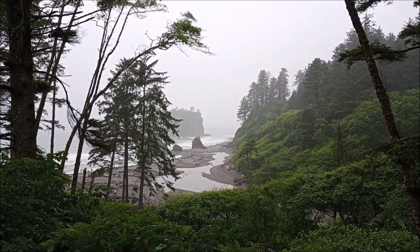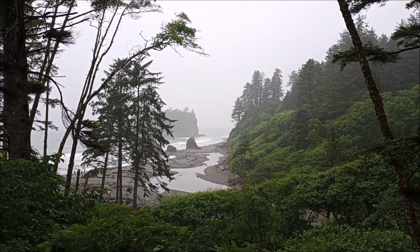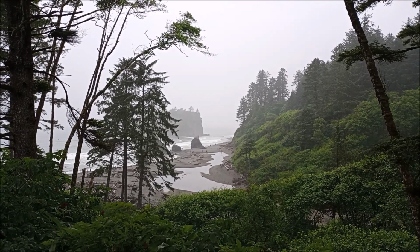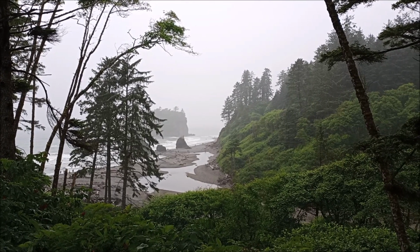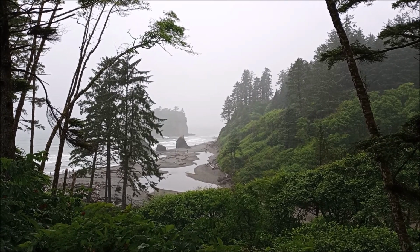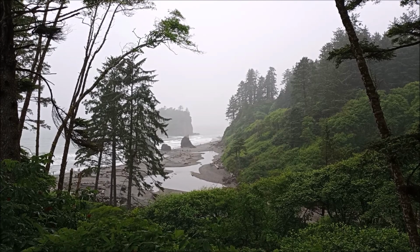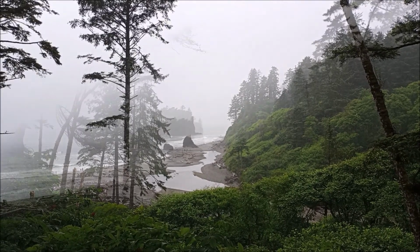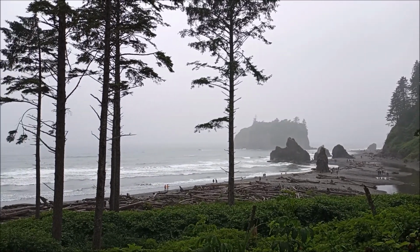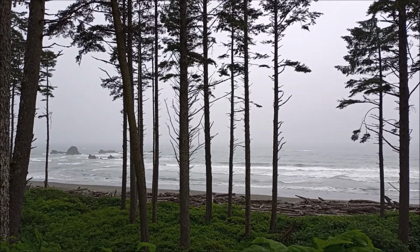We're at Ruby Beach, located just off Highway 101. It's a rainy day here in the Pacific Northwest. Again. And this is pretty cool looking. Wouldn't you agree? Very cool. I think we're gonna walk down on there and look around. Looks like something you'd see in a movie.